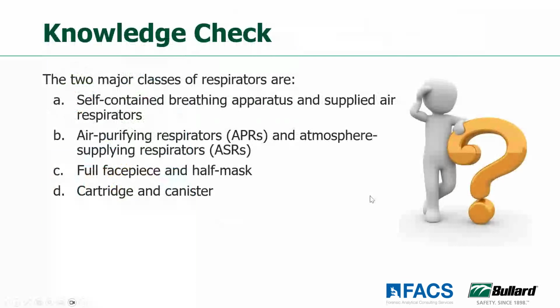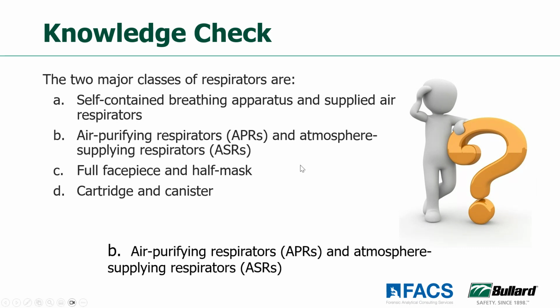And then we're going to come upon our first poll question. If you would take a look at this and put your answers into the chat, we will see what our responses are. The two major classes of respirators: self-contained breathing apparatus and supplied air, air supply and atmosphere supply, full face and half mask, or cartridge and canister. We'll give you all a second to come up with the answers, and then we'll go ahead and give you the answer, see if you were right.